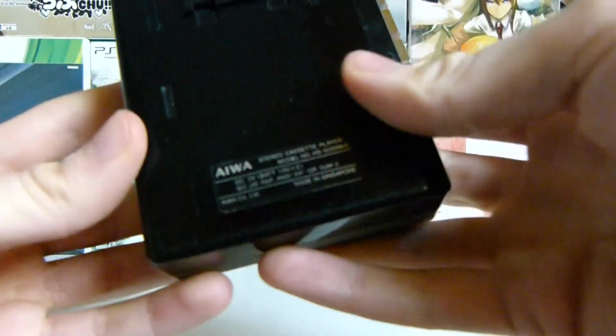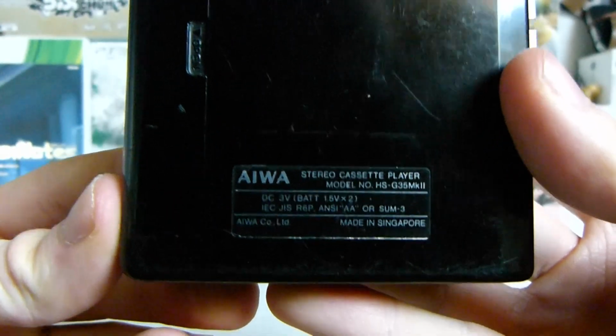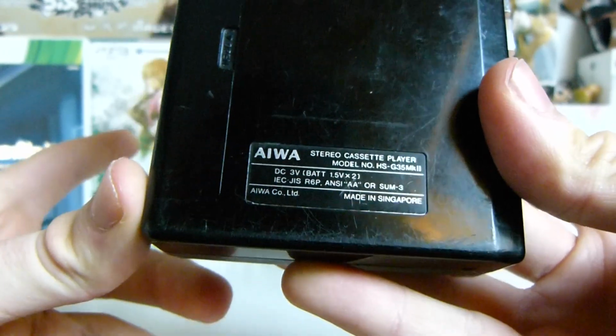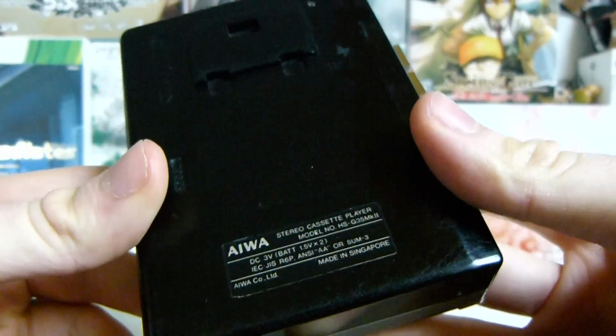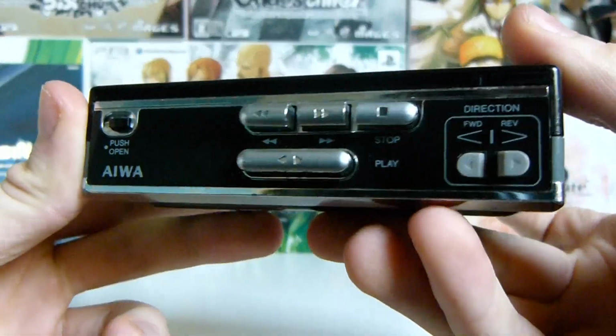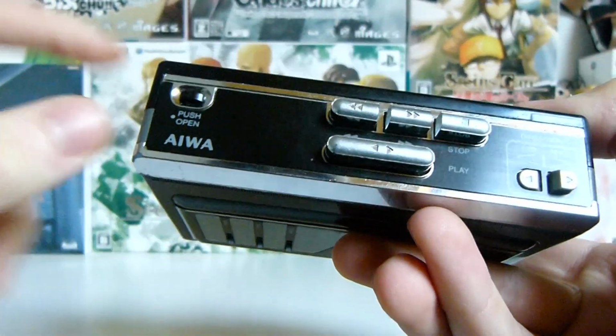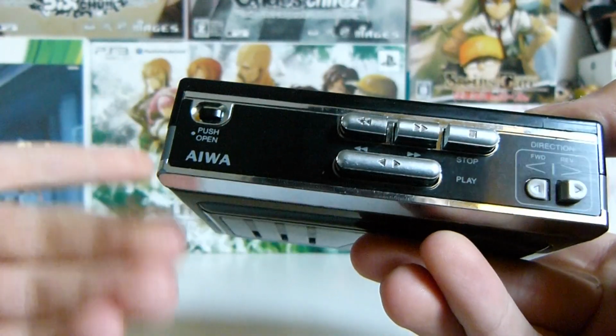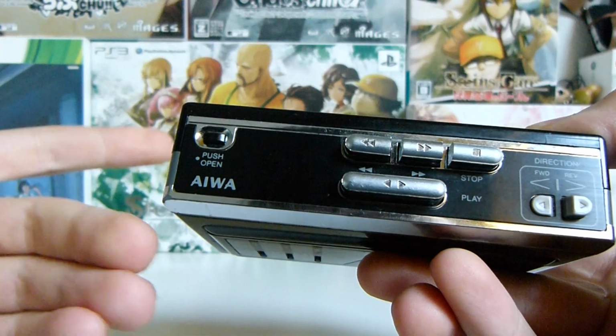Here on the back we have more information, again the model name, the types of batteries that it uses, made in Singapore, but again, Japanese brand. At the top, pretty interesting, we have this nice black and silver cover. This is a sticker, by the way, so here's the open button, which you use to open the door so you can put the cassette in.